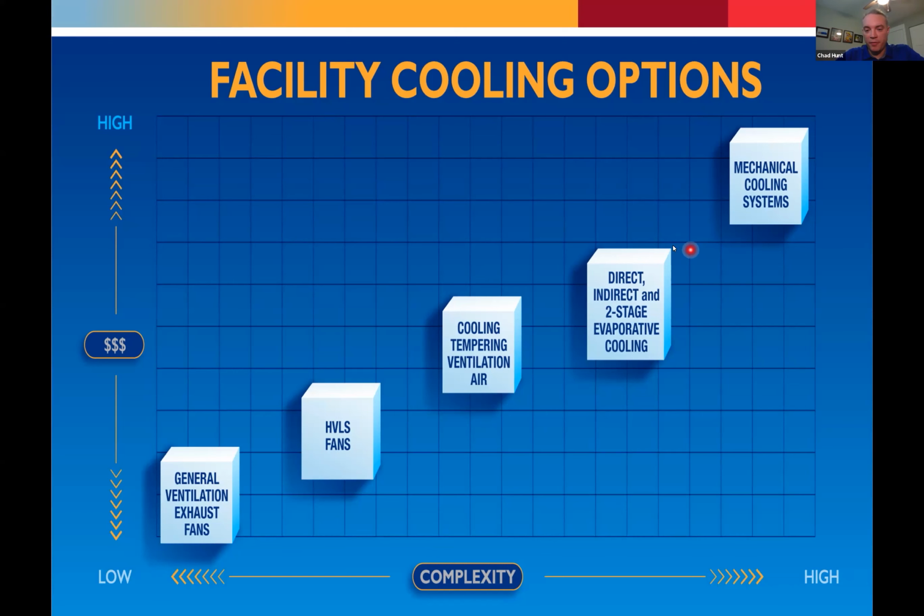The purchase of Spec Air allowed Cambridge to look at this mid-cost, mid-complexity option. And I first of all want to point out that evaporative technology in industrial space is by no means a competitor to DX. And we'll actually get to that in a little bit. So as we were tempering that outside air in the winter, we asked, why can't we temper that in the summer as well and do it for a cost that allows a US manufacturer to remain competitive?